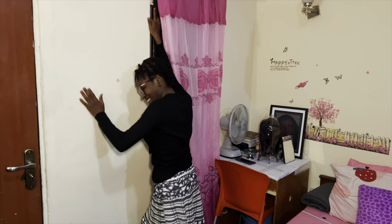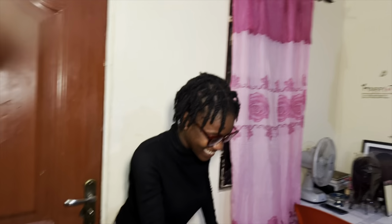Hey guys. Welcome back to Mezzy. It is night time. It is 9 something, and it's time to show you how this lovely room looks, or our corner, because Zen is dancing behind her. Zen and Misaki.